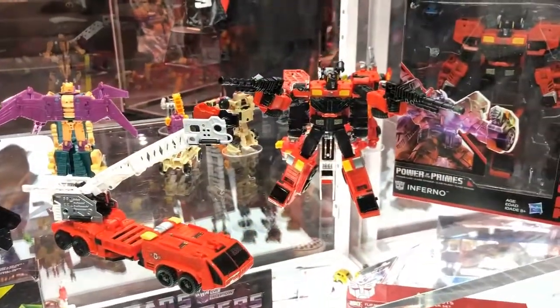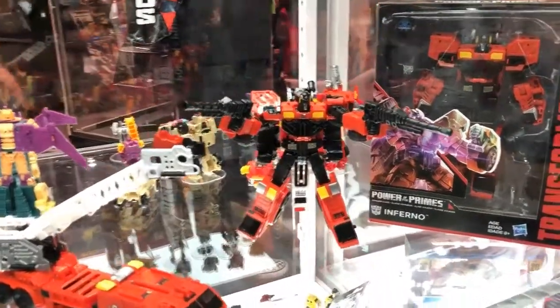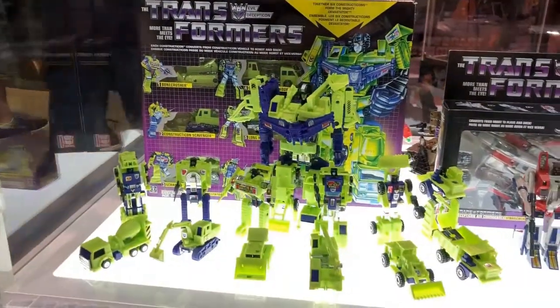You got Rodimus Unicronus here, Inferno, both from Power of the Primes, things I've already picked up. Had to order Rodimus over there online, but here was the big reveal.